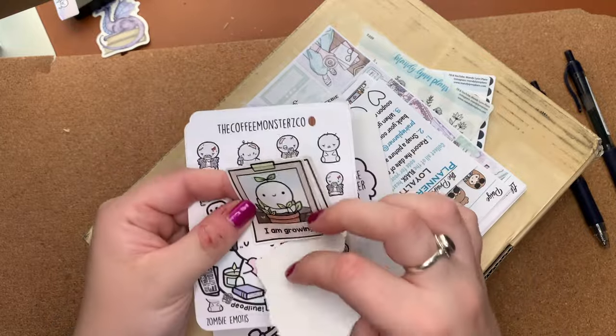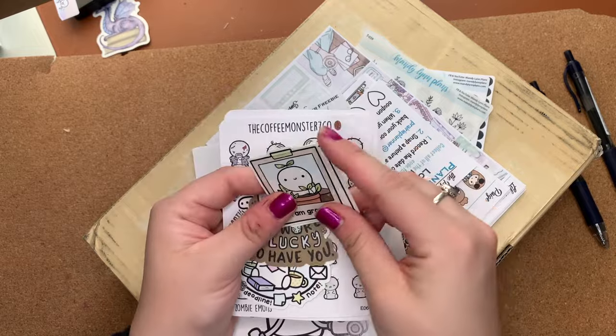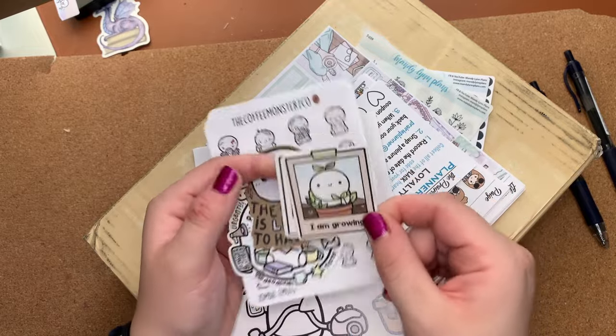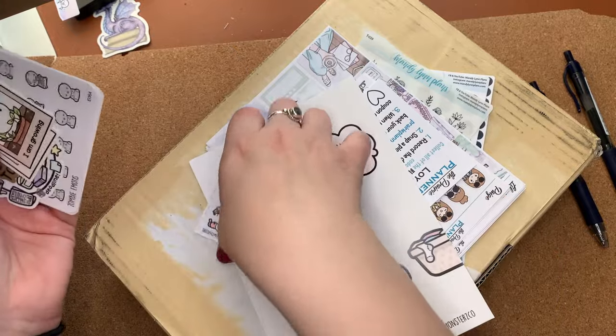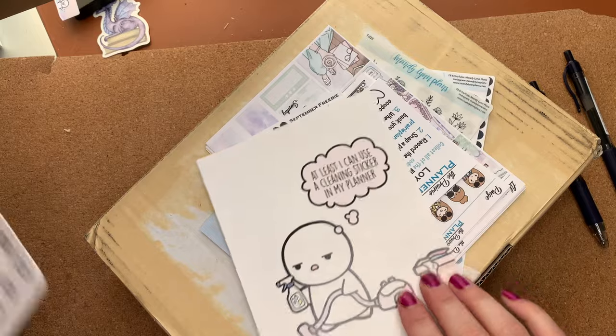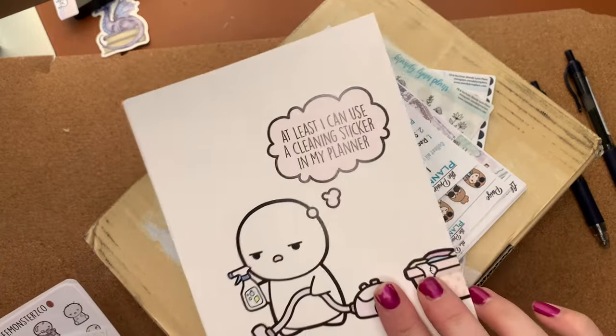And then I did, in her vinyl restock, grab another one of the Protect Your Peace. I grabbed The World is Lucky to Have You, and then two of the affirmation vinyls of I Am Growing and I Am Smart. So I grabbed those, and then this looks like it's her September freebie. And then her bean card, which is appropriate as well.